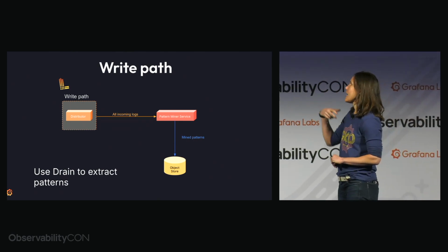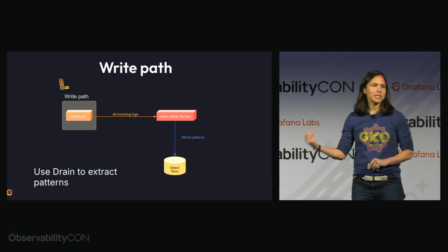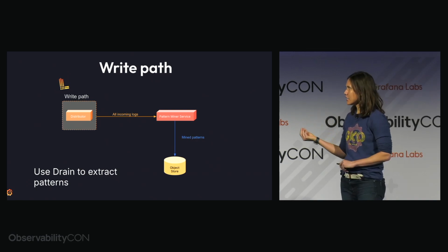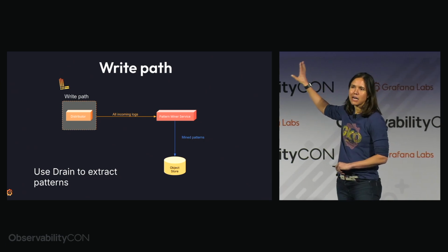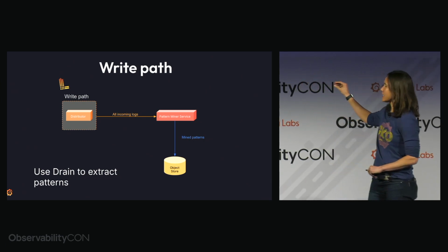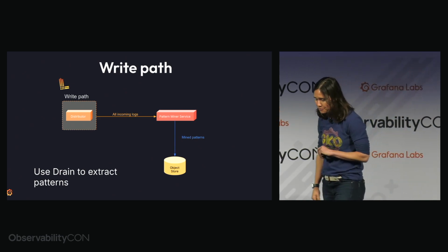So what's happening is that on the write path, we're analyzing all the incoming logs that you're sending to Grafana Cloud. And we're using the ML algorithm known as Drain to extract patterns. We're running what we're calling a pattern miner service, and that service's function is to do that extraction. Those patterns then get stored in object storage.